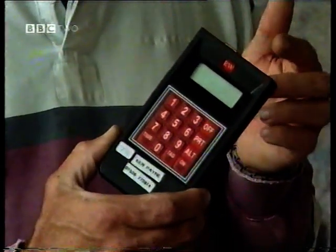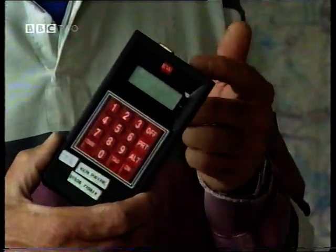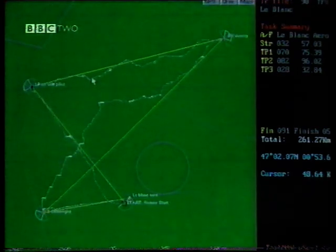It's a small device which is plugged into a GPS, a global satellite positioning instrument, that records every 10 seconds the position of the glider, and the time and the altitude of the glider. We then take the information out of here into a computer, and we then show that information on the screen, and it will show us the exact track of the glider and the exact position at any one time, from which we can get the start time, the position at each of the turning points, and the finish time.